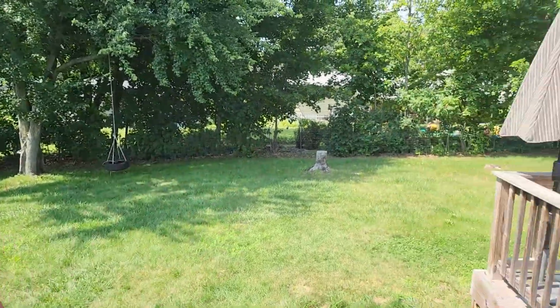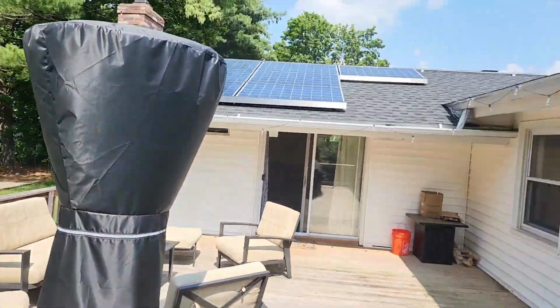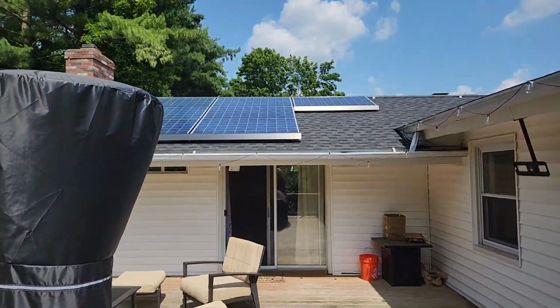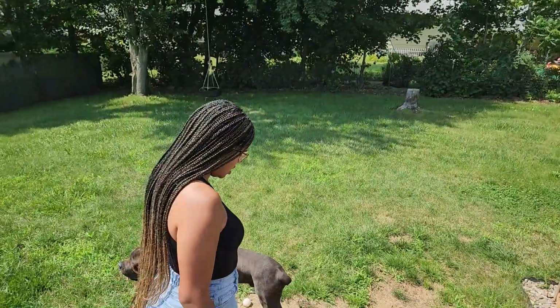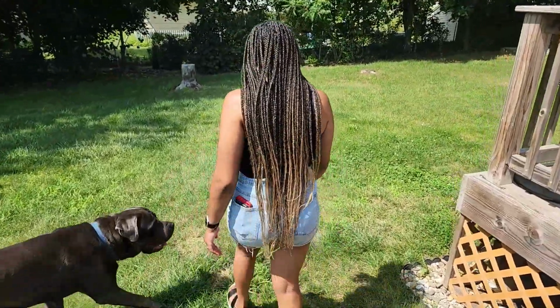I'll try to show you the... Okay, I'm gonna risk my life here. Oh, solar panels, real quick. They have solar. It definitely helps. It's a lot cheaper than New England Eversource electricity. Are you still here? All right.